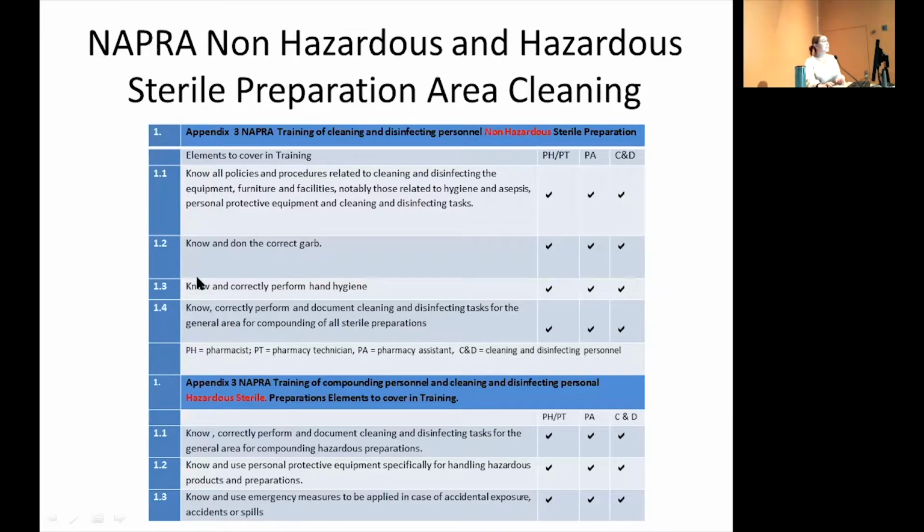So I just did this screenshot here from NAPRA. The top screenshot is for the non-hazardous sterile preparation area, and the bottom one is for the hazardous. And I just wanted to draw your attention to the last three columns. These are the people that are allowed to clean the clean room and ante room. It can be a pharmacist, a pharmacy tech, a pharmacy assistant, or cleaning and disinfecting personnel. But whoever it is has to have proper training to make sure they're doing it appropriately.